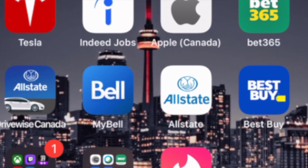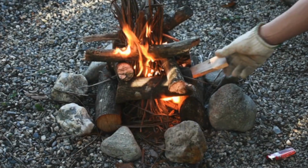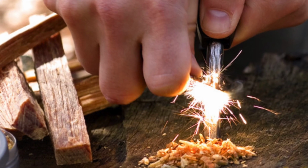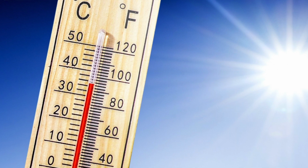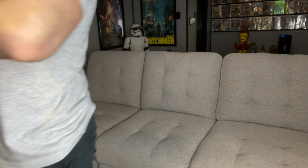Now, I know you guys probably saw that little app with the fire logo there. That's actually one of my favorite apps. That's my fire making app. It gives you tutorials on how to build the best fires. I'm just kidding. It's a temperature app, and basically what it does is if you get too hot, it gives you a notification. It's flu season. You don't want a fever or anything. All right, I need to shut up now. That's probably why I'm single.